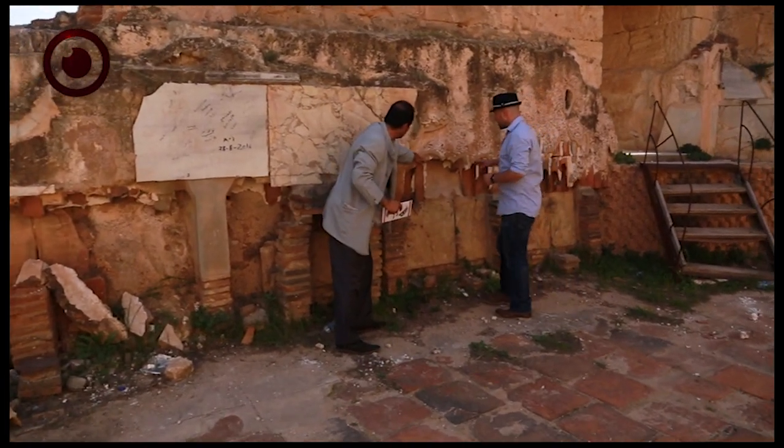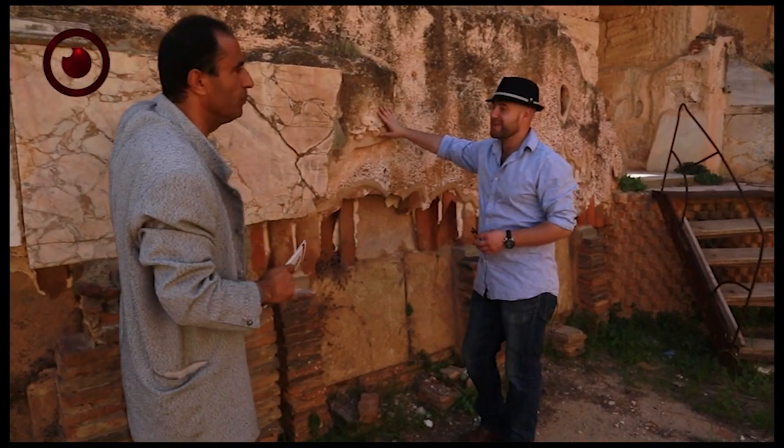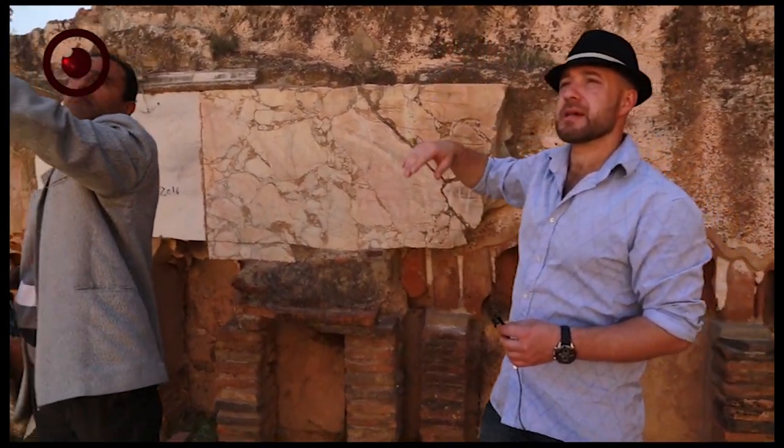And then they put a plaster and then marble. So these pipes, it's all hidden pipes. You don't see them at all. Wow, amazing kind of work. And these go all the way up to the top. You can see traces of them going all the way to the top. Yes, I can see that.